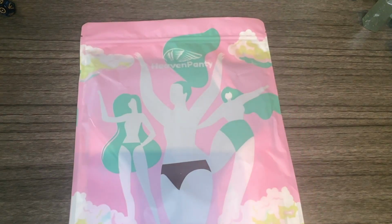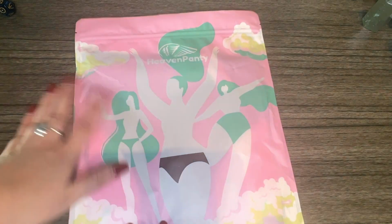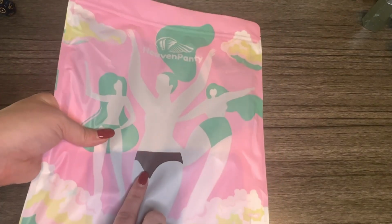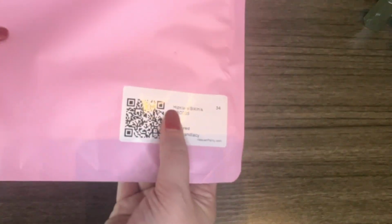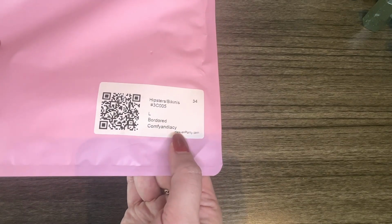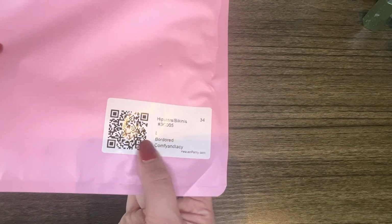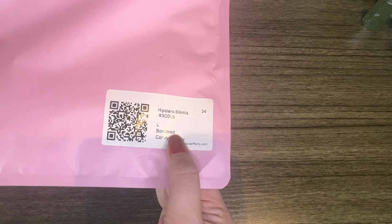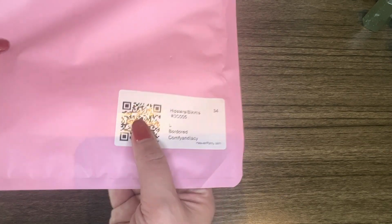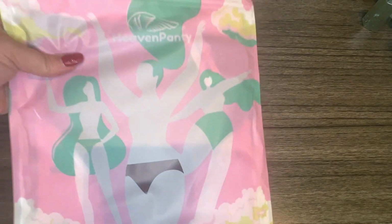You can see the details on their website, but I love the bag this comes in because you can always get like a little peek at what's inside. I think that's so fun. So I have a hipster bikini, bordered, comfy, and lacy. Ooh, I'm excited to see. They're Bordeaux red. Oh, okay, I said bordered. Bordeaux red.